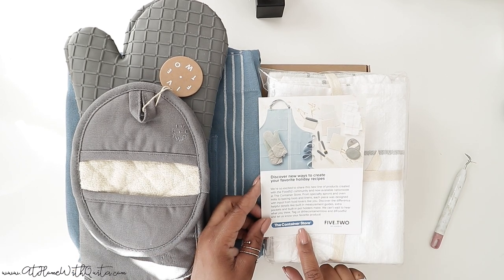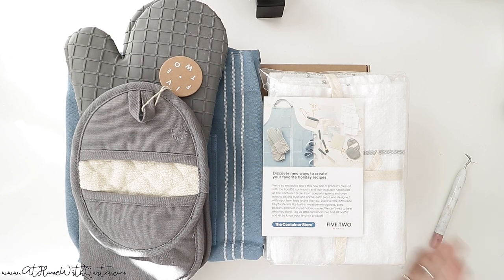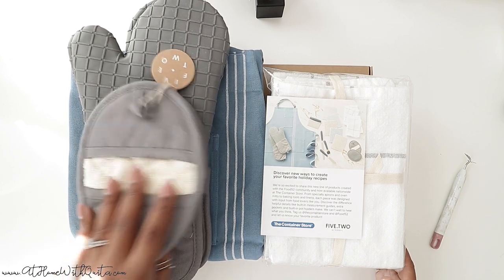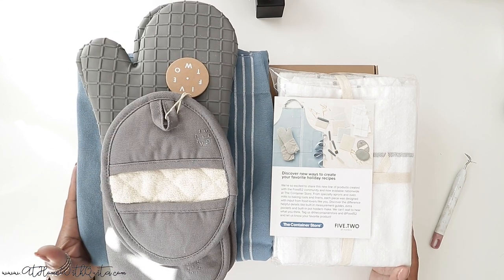Again, it is available from the Container Store. It's from 5-2. And I will probably be visiting the Container Store to pick up some more items from the line because I really, really love the look of it. And I can't wait to share more with you guys.